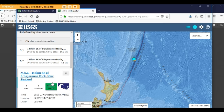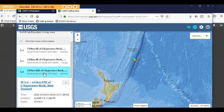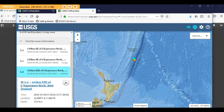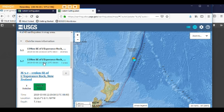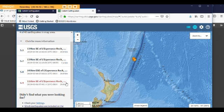So the first one was a 6.4 that was 29 kilometers deep. Now if that had been on land, that would have caused a huge amount of damage. Now they're calling these near L'Esperance Rock, New Zealand, but it's near the Kermadec Islands. The first one was at 7:46 this morning. The next one was a 5.0 at 7:59. Then there was a 5.7 at 12:19 this afternoon, 7.1 kilometers deep. And then a 5.1 at 1:42 this afternoon. So they've had 4 big ones down there, right on that red line.